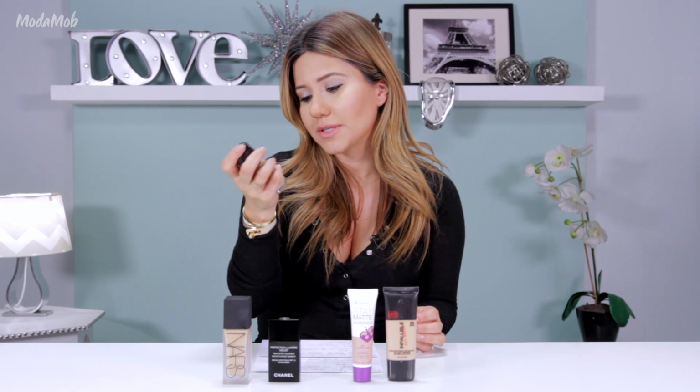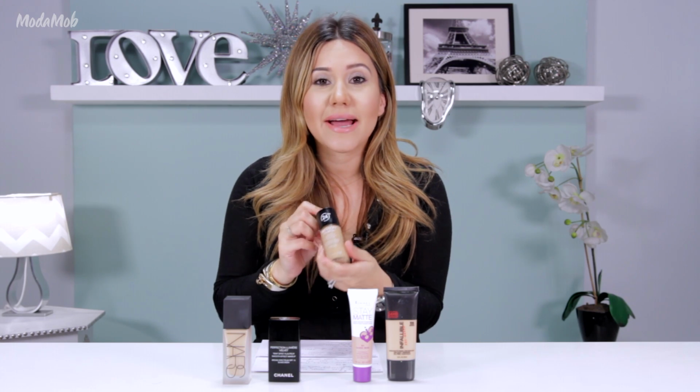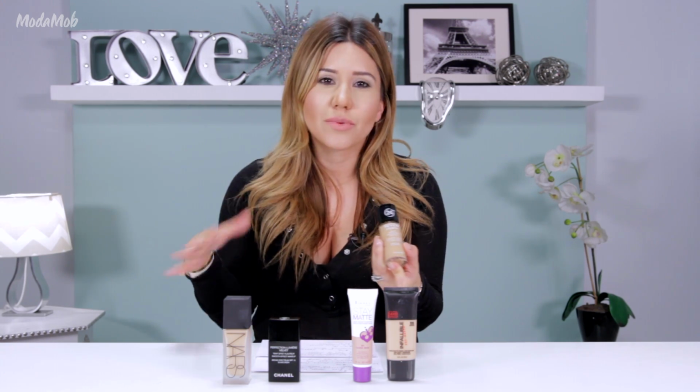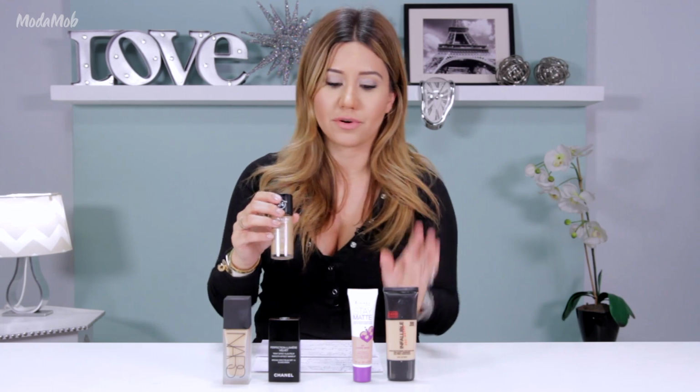My color for this one is Rich Tan. And what I actually do is alternate between a lighter shade and a darker shade. In the summertime, when the rest of my body is tanned, I'll just go up a shade, or I'll mix it to get that perfect shade.